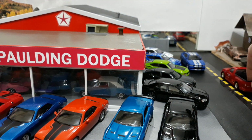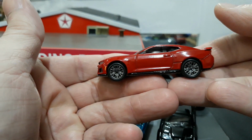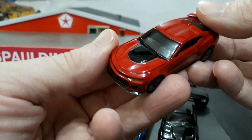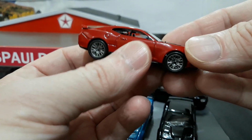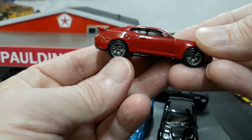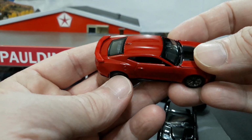So then let's go ahead and do a Chevy. And these ones we've looked at already, but here's the bright red 2018 ZL1 Camaro, which is really cool. Really dig this car. Used to have a couple of the 5th gen Camaros from Autoworld, but I traded them off in the past. Wish I wouldn't have done that. Sometimes I regret those moves of trading or selling.